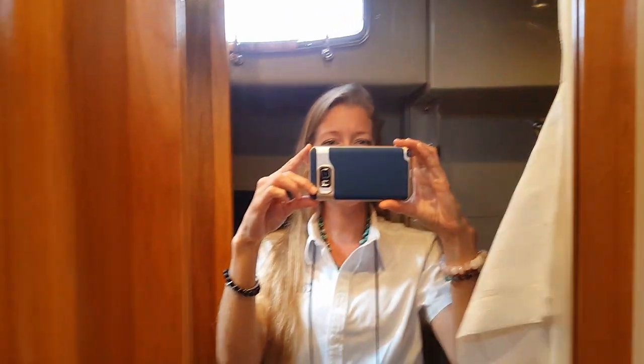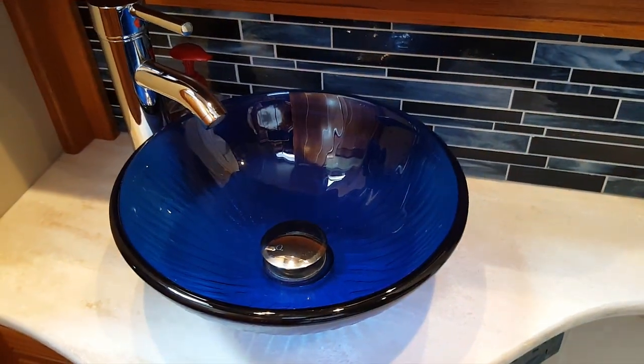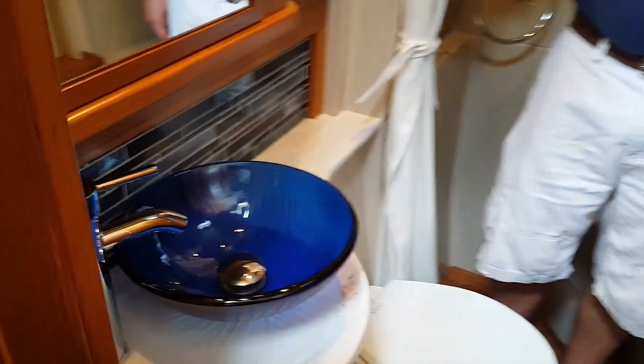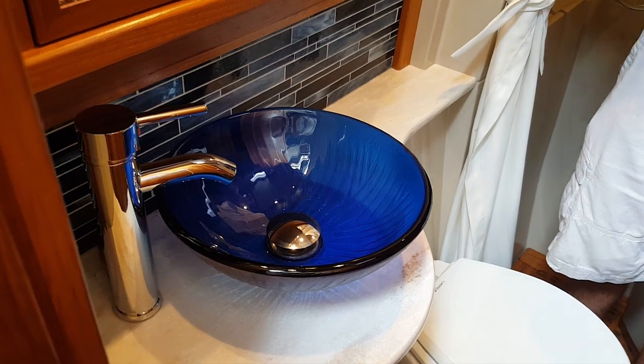Nice teak flooring and plenty of room. Here we go. Look at that, a nice big vanity. I love these blue bowls. Aren't they great? That's a special touch for a woman. We've got an option where you can change it to green or clear, but we also have some ceramic bowls that are an arty type of piece that are custom that some of the folks have had us do. Very nice.